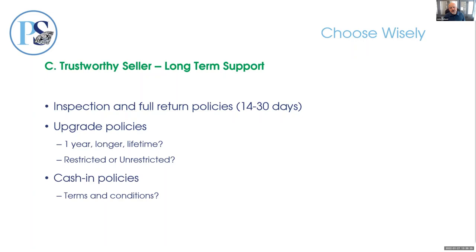There are also cash-in policies offered here and there involving diamonds and even full jewelry pieces. You can't expect to recoup everything, but you should know that an average resale of a diamond back over the counter to a jeweler or to a pawn shop typically yields around 30 to 40% of what you pay. In that sense, upgrade policies and cash-in policies really move the goalposts. As long as the seller is operating, those things remain there for you.